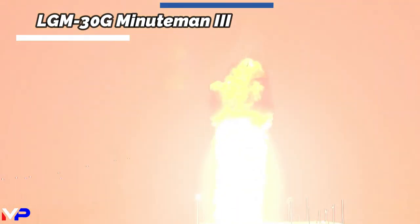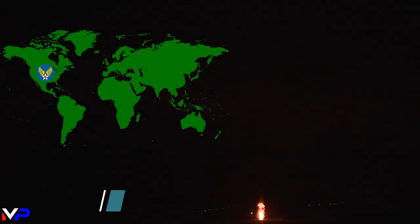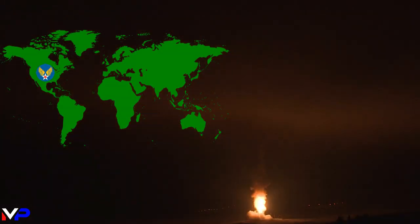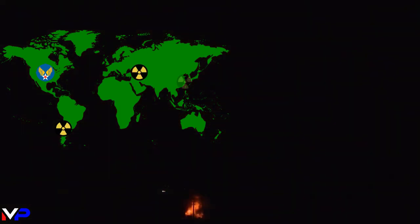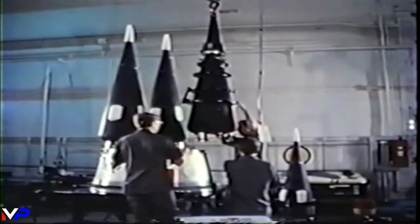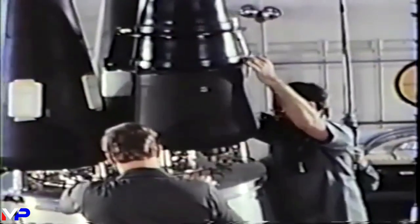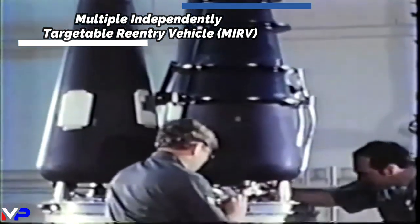The current iteration of the platform, the LGM-30G Minuteman III, is the mainstay weapon of the U.S. land-based nuclear forces. With a stated range of over 6,000 miles, a single LGM-30G, launching from Minot Air Force Base, North Dakota, could strike as far east as the Caspian Sea, as far south as Santiago, Chile, and as far west as Beijing, China. On top of its substantial range, the missile can deploy independent warheads that can separately strike their own targets simultaneously, named Multiple Independently Targetable Reentry Vehicles, or MIRVs.